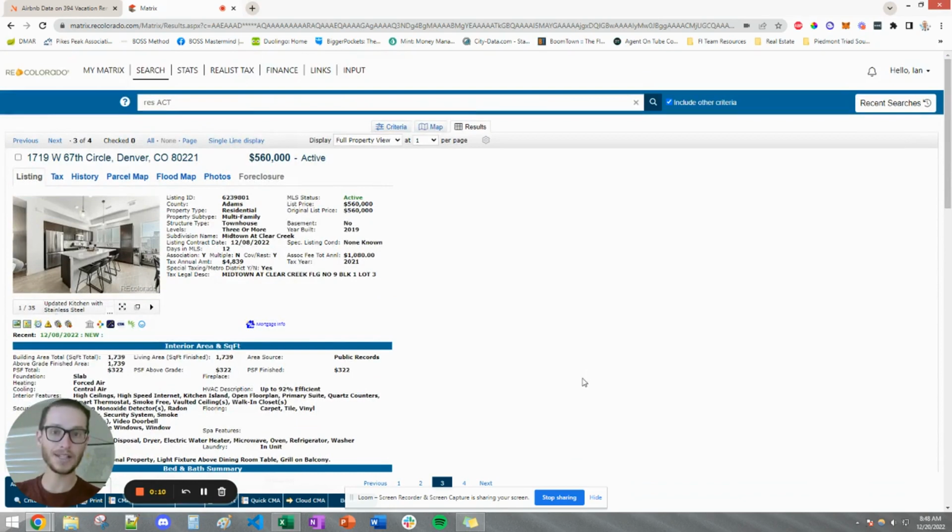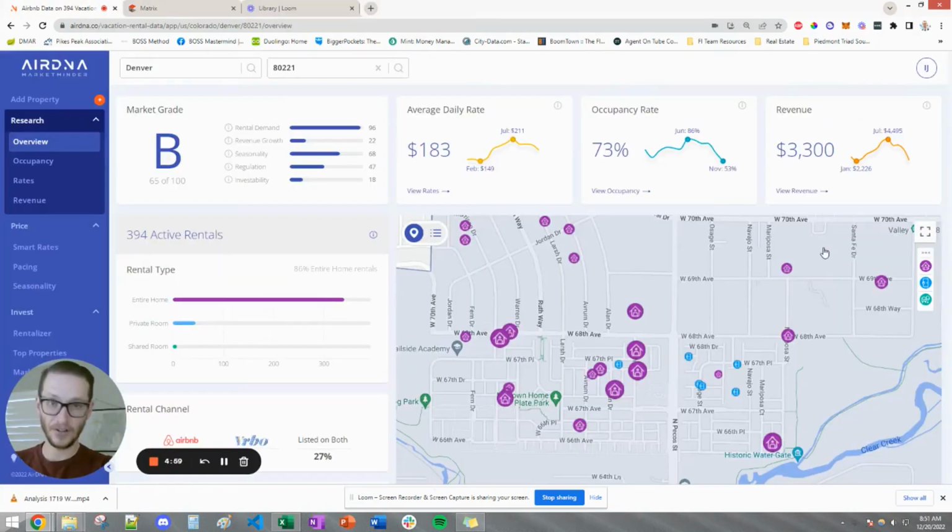So yeah, we'll just go on to the analysis portion of it, and we'll go through the numbers and see what we can get with this. All right, so let's go into the analysis portion of it. We'll start with AirDNA first. The average daily rate in this zip code is $183, but let's look a little bit more specific.